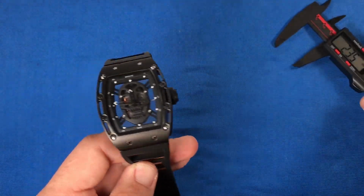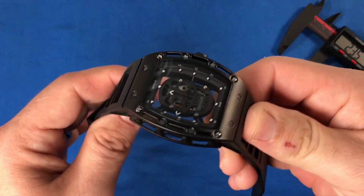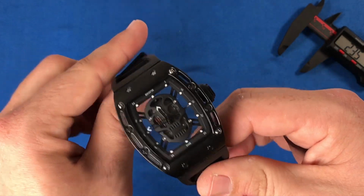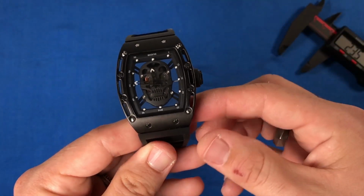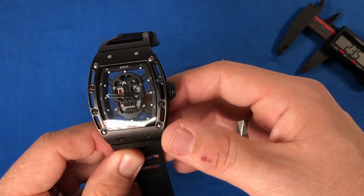It is a large watch, and that is in part by its design. Bold, chunky, and in your face. I do feel that with a small and thinner wrist, this may look a bit toyish, but if worn with confidence, I feel you can make it work.